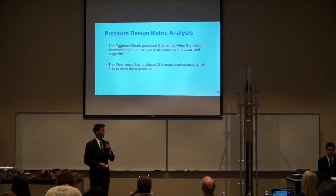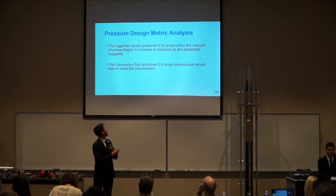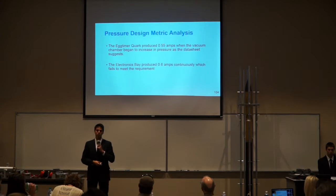Our results of these tests were that the EggTimer Cork produced 0.55 amps of current when the vacuum chamber began to increase in pressure, and that the electronics bay produced 0.6 amps continuously, which failed to meet our requirement of outputting 1 amp 4 seconds prior to apoapsis.